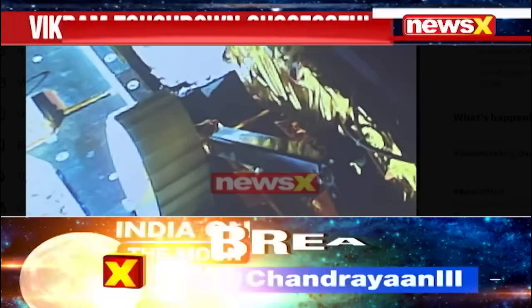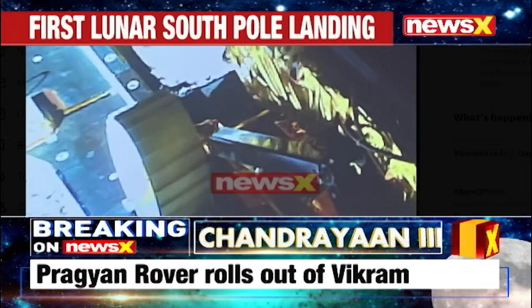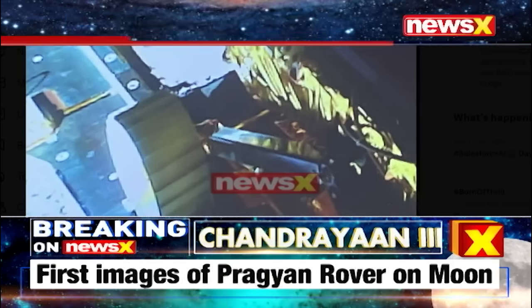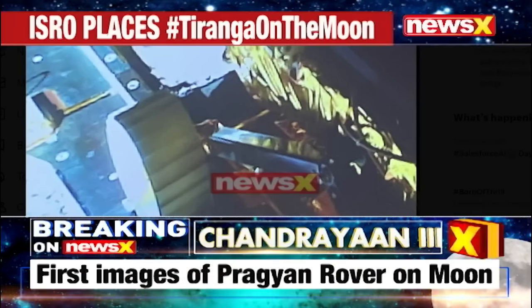Yeah, I'll quickly correct myself. It's not 50 meters, it's 500 meters. That's the area that the rover can cover, which is going to be equidistant from the lander Vikram, and it is going to then cover the surface of the south pole of the moon, and make its discoveries with its payloads that are attached to it.